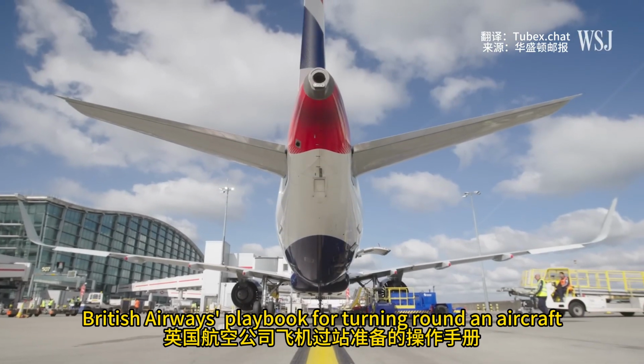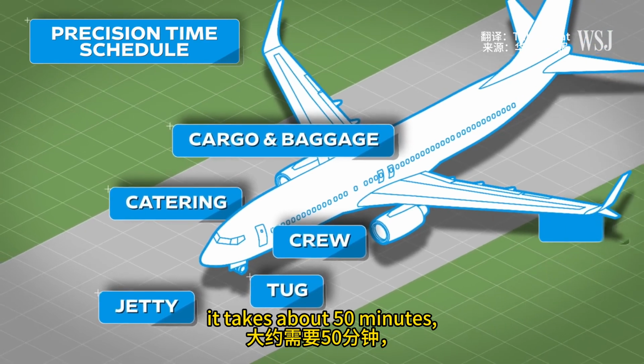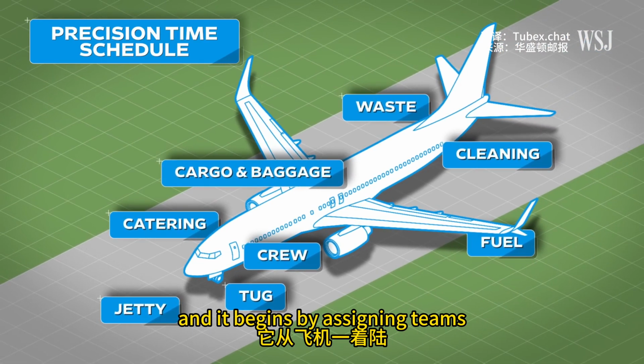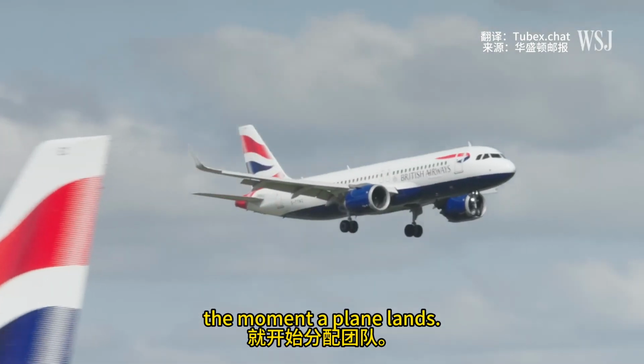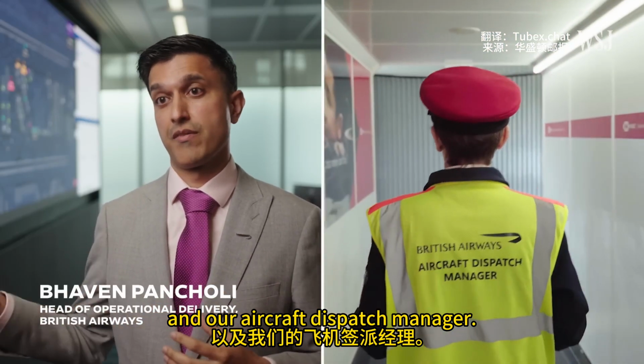British Airways' playbook for turning round an aircraft is called the Precision Time Schedule, or PTS. For short-haul flights, it takes about 50 minutes, and it begins by assigning teams the moment a plane lands. Which would be our loading team, our baggage logistics drivers, and our aircraft dispatch manager.